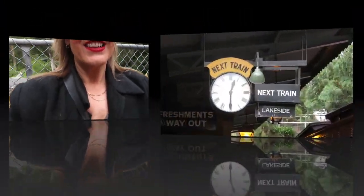So the train's not departing until 12:30 this afternoon. It is now just after 11:30, so we've got plenty of time. It's crisp, it's clean. You can really smell the eucalyptus in the air, and thankfully it's not raining. So I'm super excited to get on board this train and go for a ride around Lakeside, Emerald and Belgrave. So let's embark on this adventure.